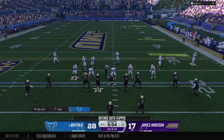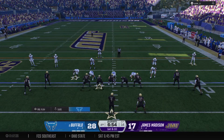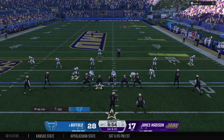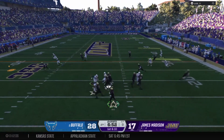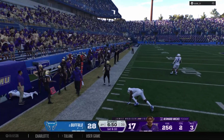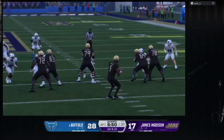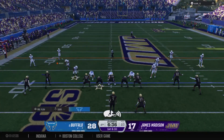James Madison sends the offense back onto the field. Didn't get anything done, 3 and out on their last series. They'll try to find a rhythm here. Making side adjustments here. Looking to pass, it's Wicks. Got the quick pass. Across the 30, out of bounds at the 31-yard line, and they kick-started this drive with that one. And they'll line up from the 31 on first down.